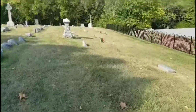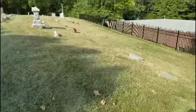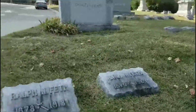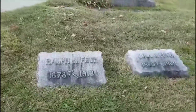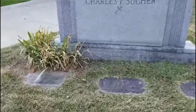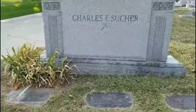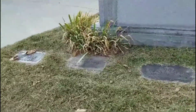We are at Calvary Cemetery of the Calvary Cemetery Project Section 28. And we're going to take a look at some of the graves here today. We got some family members here. And it looks like we do have some family plots here. These might be family in-laws.